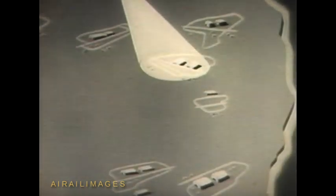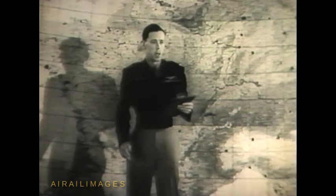An operations officer briefs the crews of the 94th Group of the 3rd Division. This group is leading a formation to Mariensburg today.